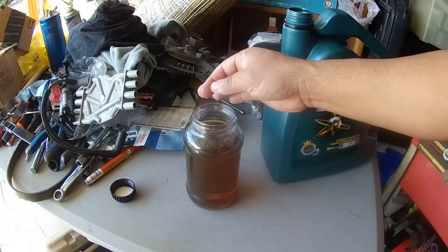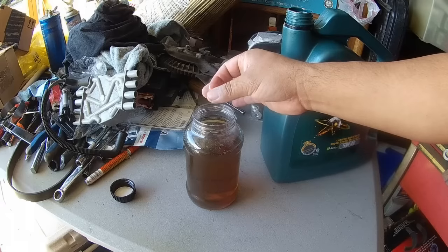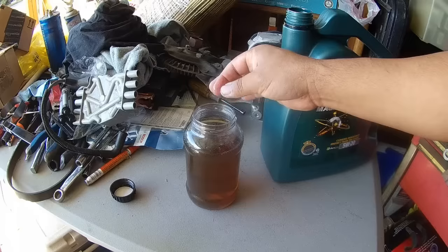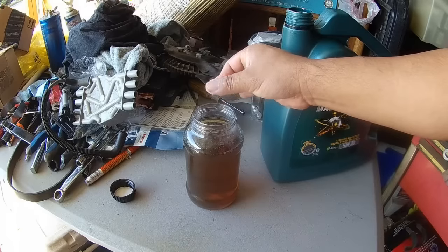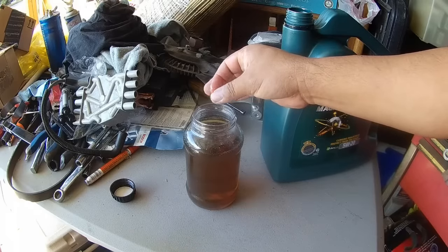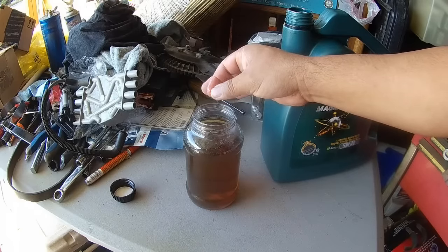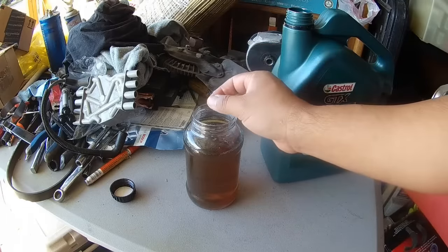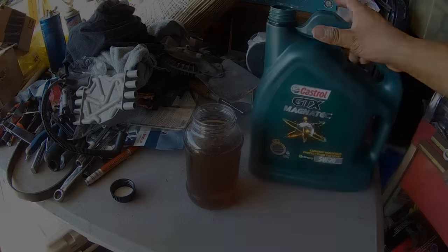One of the tests they showed on the video, they had what looked like a magnet. They put oil on the magnet and then they took it to the screen of a cell phone, and rubbed it on the glass of the cell phone. They said, look, it doesn't scratch the glass on the cell phone. So stay tuned and I'll show you the results from using Castrol GTX Magnatec.